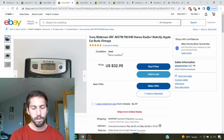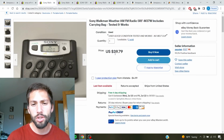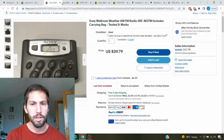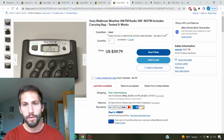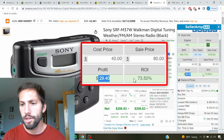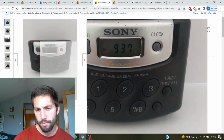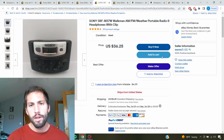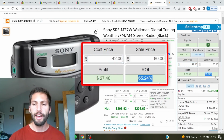33 plus 7.30 is around 41, so this is good too. Yeah, and this is also $40 straight with the case and the battery. So I mean, this one's the best. So probably this one and this one. So this one is $40 flat. $40, $29 profit, 73% ROI. That's a good buy. And this one is 36.25 plus 5.25. It's around $42. Also a good buy, $27 profit, 65% ROI.